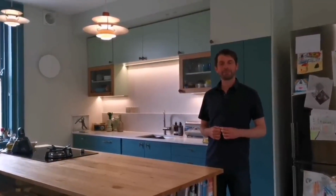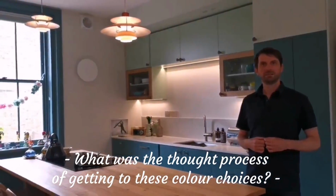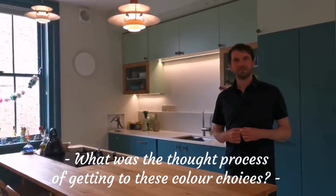Talking about colours then, it's not your typical white box, white room. What was the thought process of getting to the colour choices in the kitchen? Very much client-led, and it goes back to that initial design report that the client presented to us before we started on the designs, which we immediately got excited about, because we knew it was going to be something great to work with.